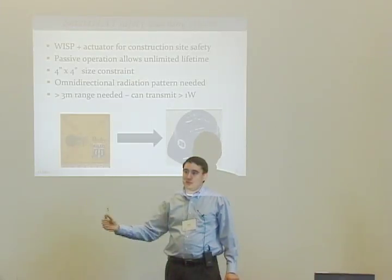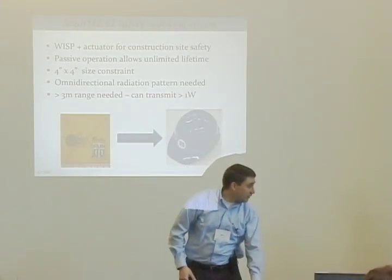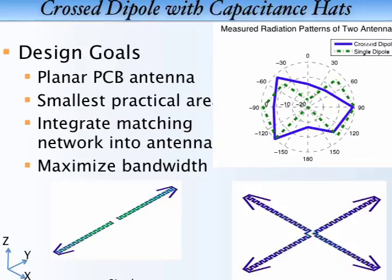And we're trying to do that in a reduced size, so we've designed a reduced size antenna for that. And I'll let Stuart speak about the next details of that design. Excuse me.